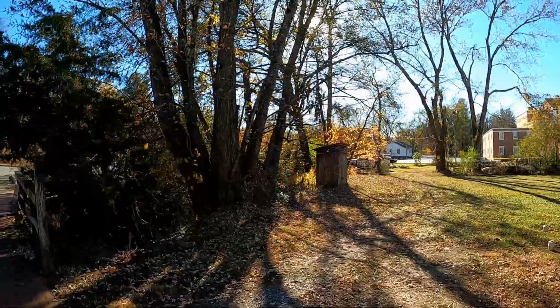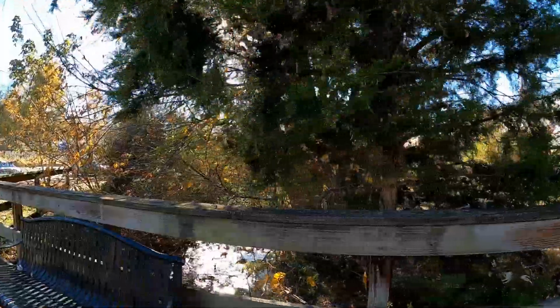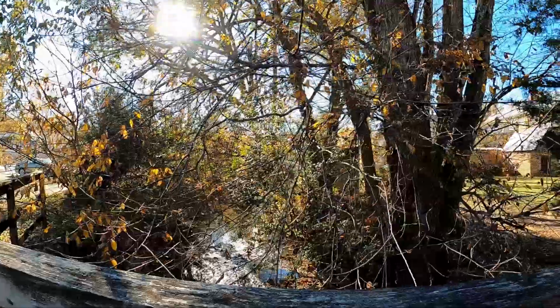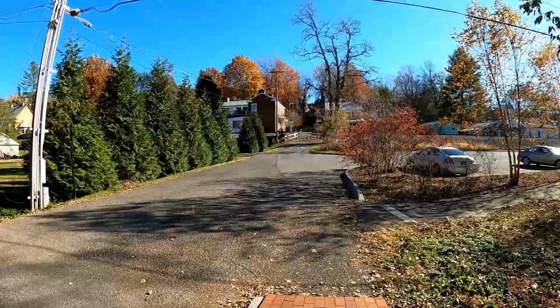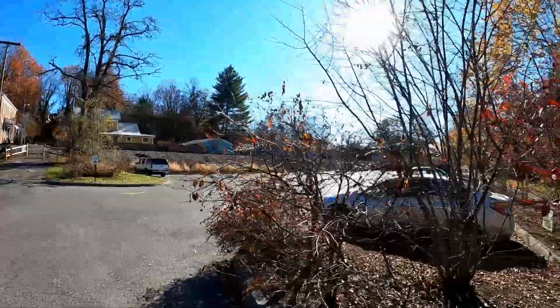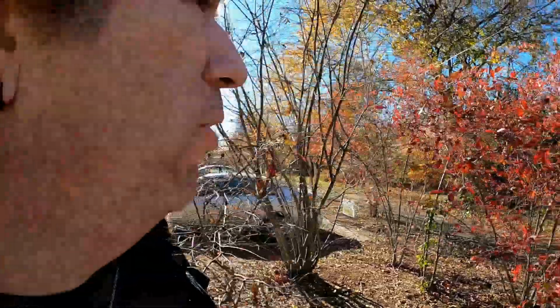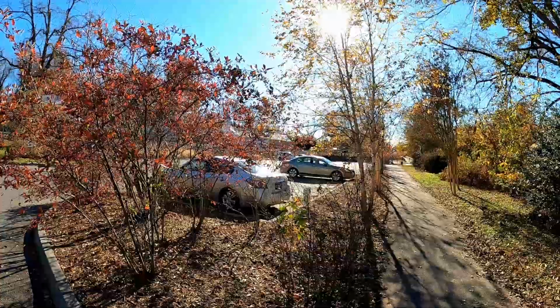It looks to me like we got a lot more historic stuff off the main road. Look, there's an old outhouse. Check out the stream. And we got some more historic places up there. And it looks to me like this is the Greenway. It goes through the town. And if I had the time, I would check at least a little bit of that out.